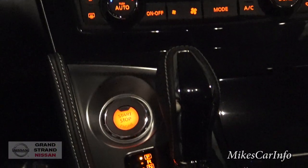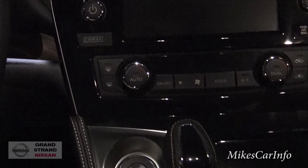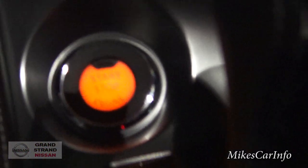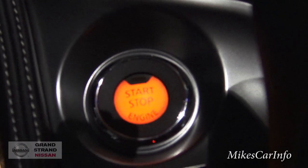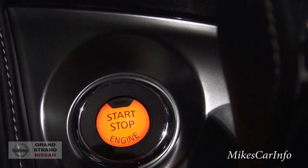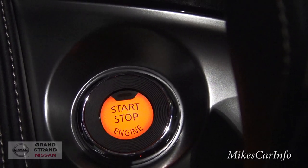All right, so let me turn the vehicle off. So now all the interior lights are turning on. Let me turn that off. That's pretty cool. The start button pulsates to kind of get your attention that that's what you need to push in order to start the vehicle. It kind of throbs, kind of like a heartbeat, I guess.